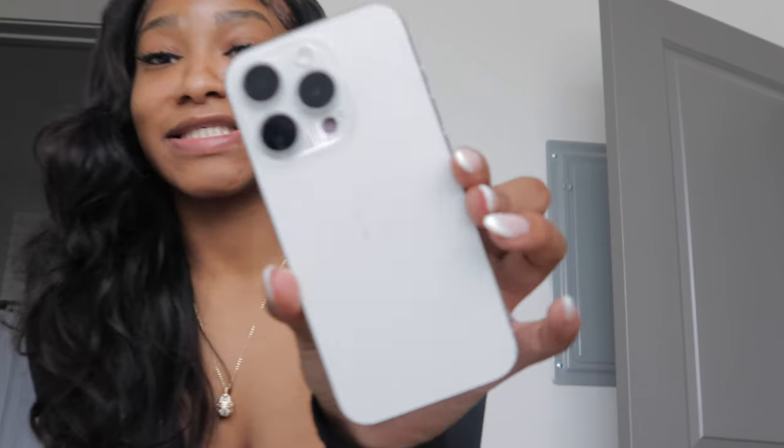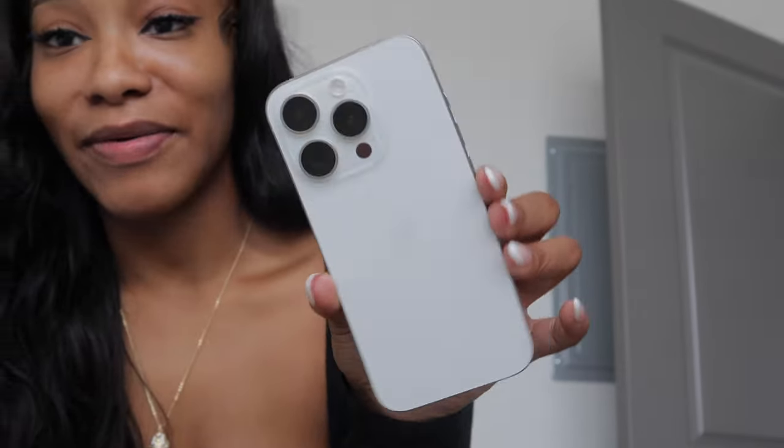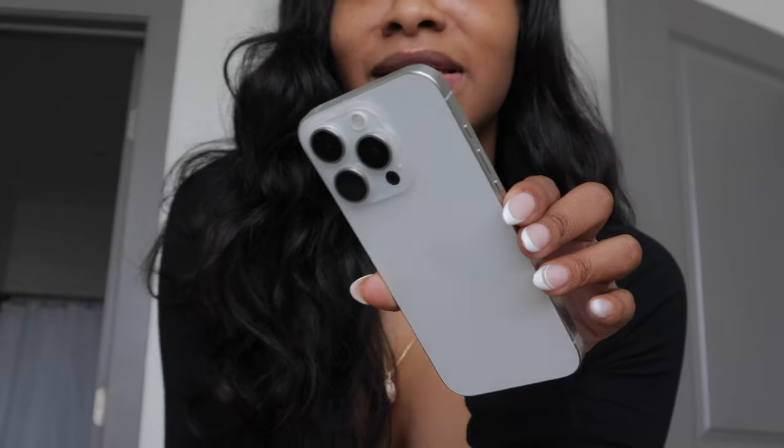So yeah, this is beautiful, y'all. This is very pretty. I'm in love. When I unboxed it, in love. Let me show y'all the case. Not the case. Well, this is kind of the case. And the charger.